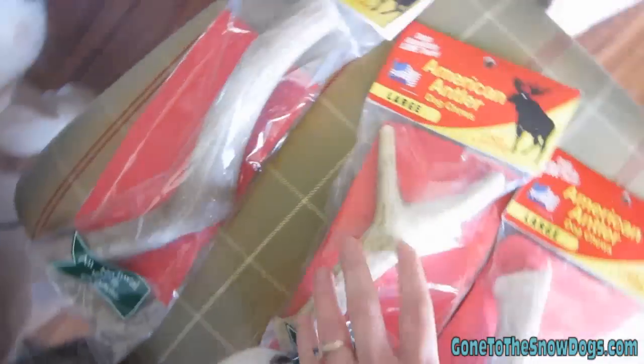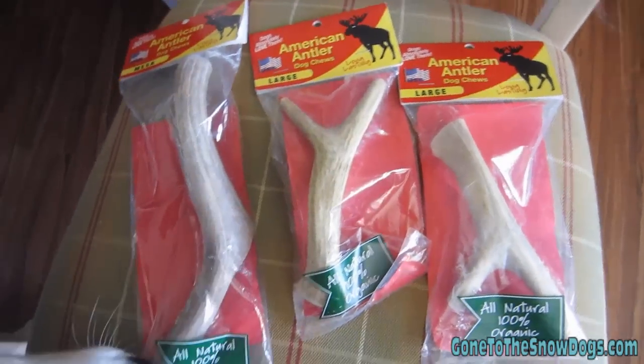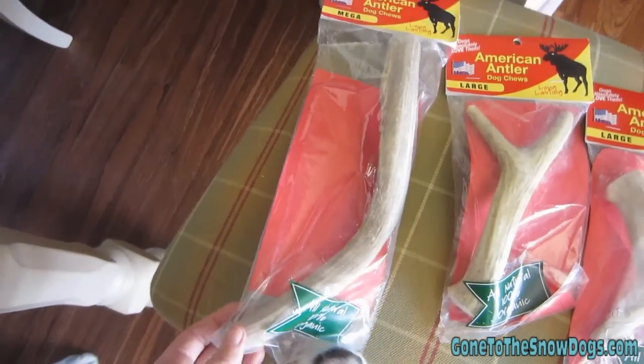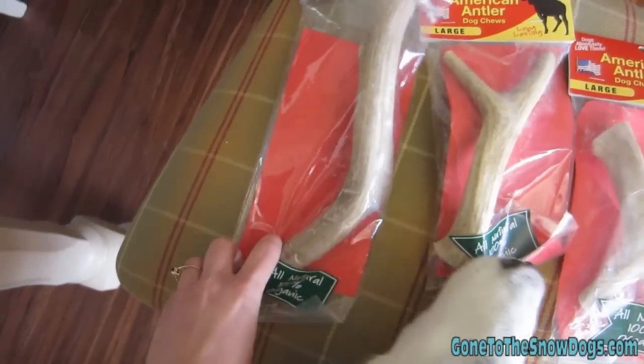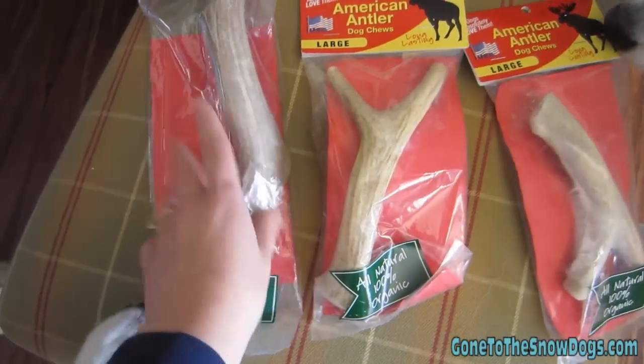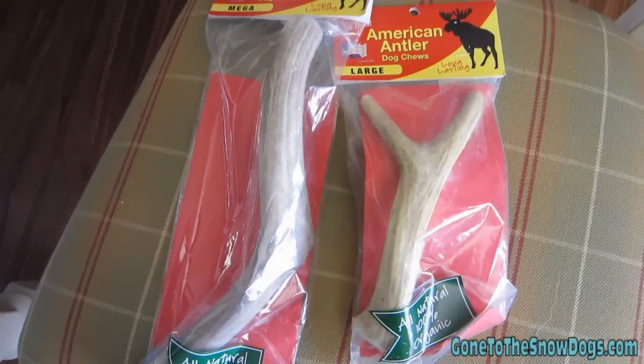All right, Shiloh, let me show them. We bought a couple so I could show you guys a size comparison. This one's for my mom's dog. It is a mega antler, which is about 11 and a half inches. This is a large antler. There is also an extra large that's kind of in between these two sizes.